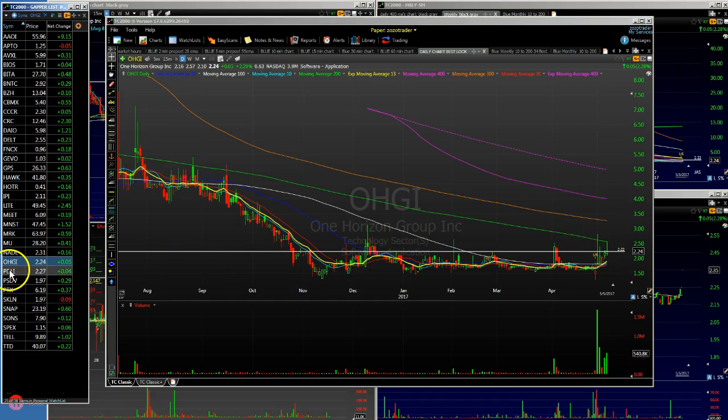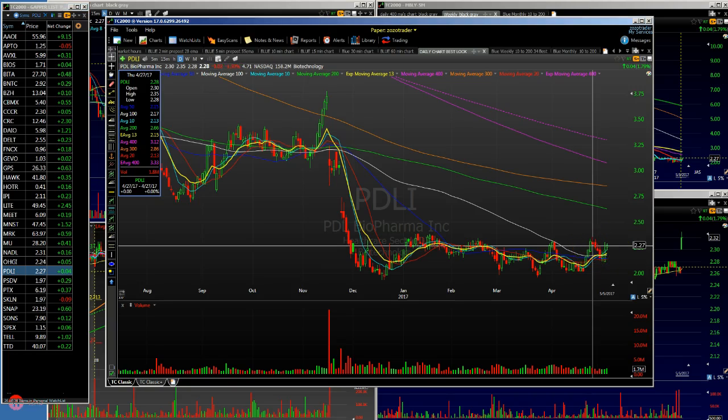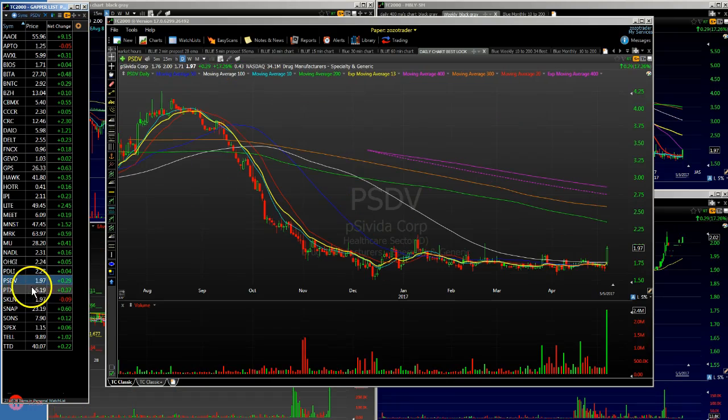So might be interesting. PDLI, nice chart setting up here, but you can see it's coming up to resistance. This one would have to clear that 240, 235 spot. PDLI gapped down. Maybe it wants to trace back up to at least the 200 SMA up here. So keep an eye on that.